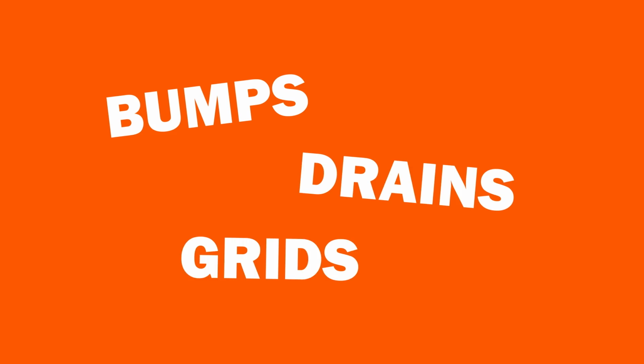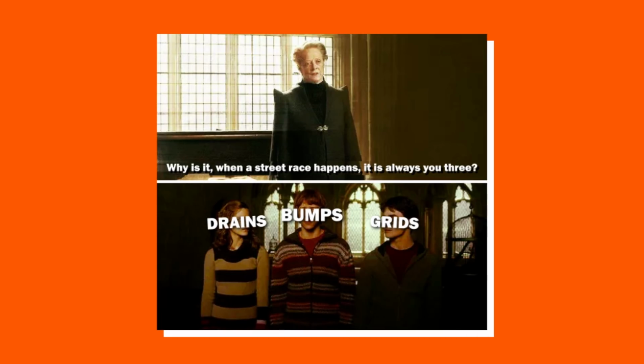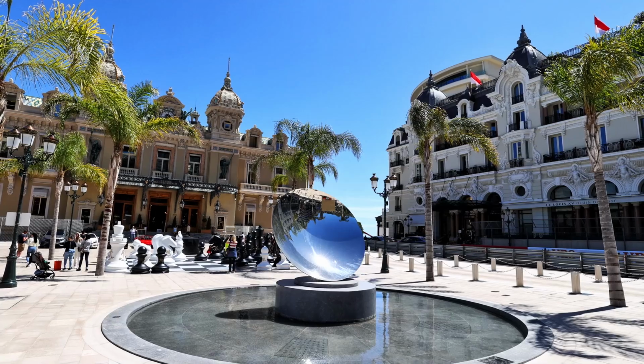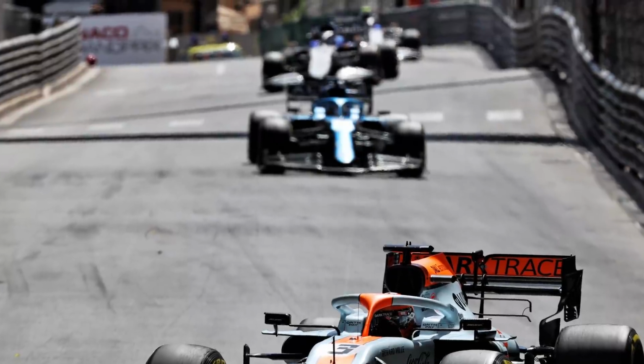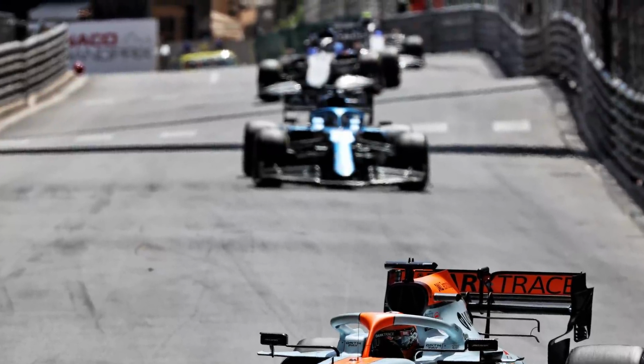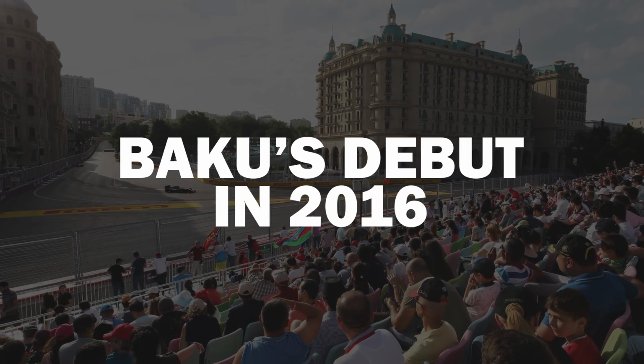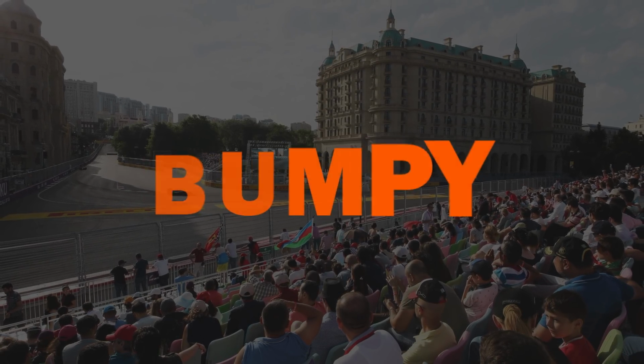Bumps, drains and grids plague nearly all the street circuits in Formula 1. In Monaco, the bump on the left-hand side between Casino Square and Mirabeau is so severe that drivers have to move very aggressively to the right to avoid it. Baku's debut in 2016 got off to a very bumpy start. Come on, Matt, you can do better than that.